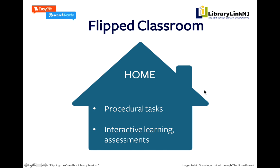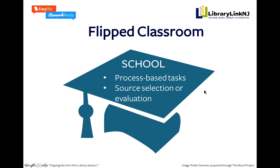This also aligns with what we were talking about before with Megan Oakley's egg for helping you understand one-shot sessions. So once you're in the classroom for a one-shot using the flipped classroom model, your focus should be more on, again, action and process-based learning. So this could be things like selecting or evaluating sources that they're going to use in their assignments.